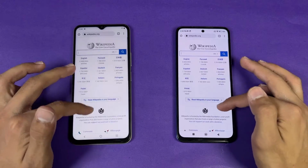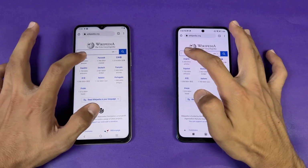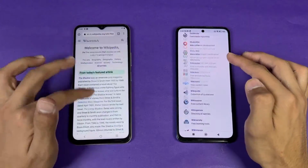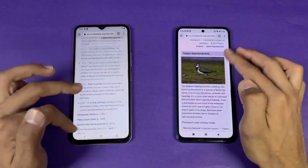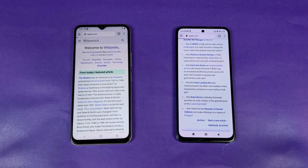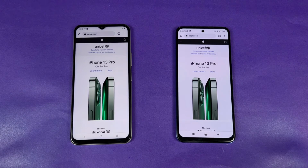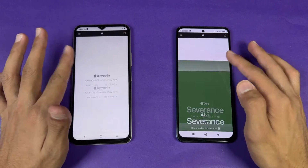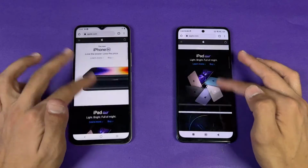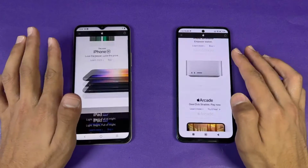That is more smoother on the Vivo, because on the Redmi Note 11 I cannot see the 90 Hz effect as of now. Now let's open this English. Let's see here. It is again on 60 Hz, yes, and the Google Chrome is not showing me 90 Hz. Next on the list is apple.com, and apple.com is faster on the Redmi Note 11 as compared to the Vivo. So now let's see the scrolling. That is again a little more smoother on the Vivo if I see very closely, but yes, I can see that the Redmi Note 11 is on 60 Hz.